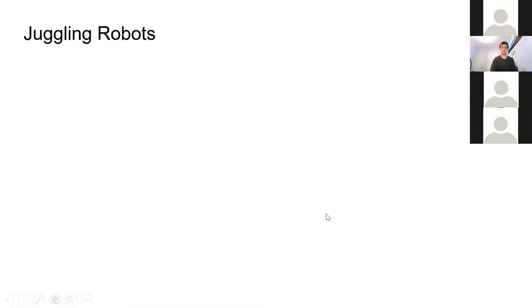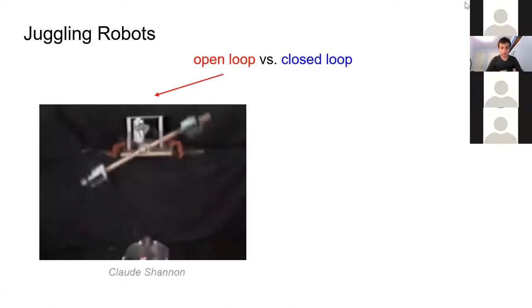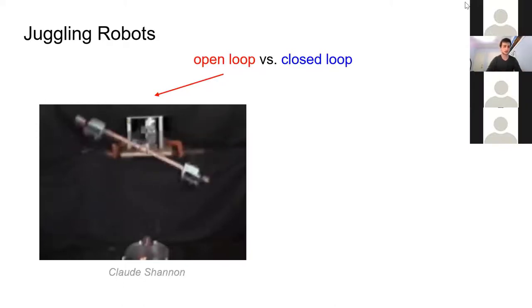One interesting lens through which you could study the physiology of juggling is juggling robots. And again, these can be open loop or closed loop. So here on the left, we have an open loop system. This robot was built by Claude Shannon and it's bounce juggling 5 objects.